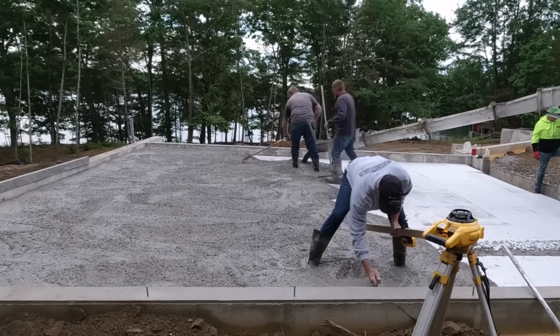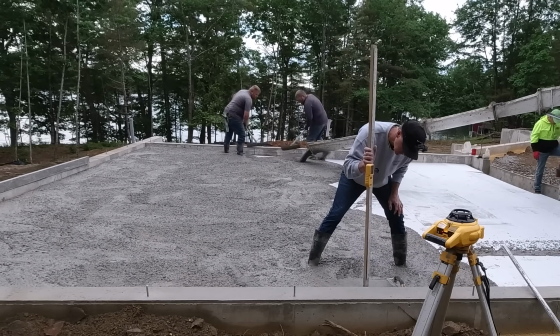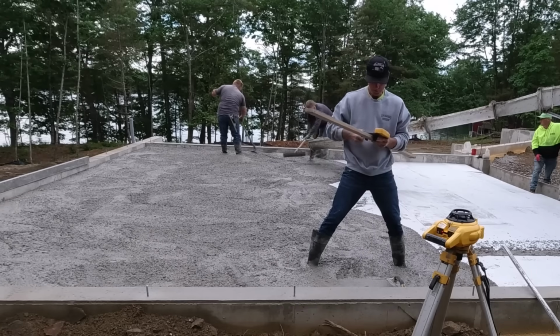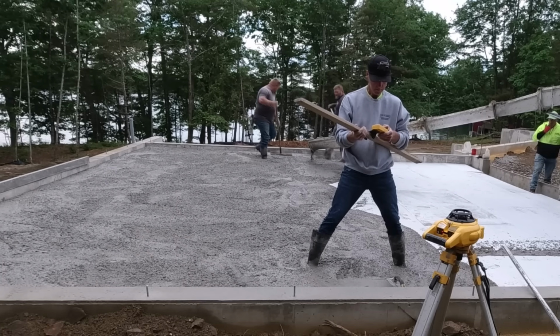You're going to see just how fast that is, but that is a highly sought-after concrete finisher skill, in my opinion. Let me know what you guys think. But being able to screed concrete's one thing, but being able to screed it really accurately and doing it fast is a whole different ball game. And you're going to see just how smoothly that goes here in a second.